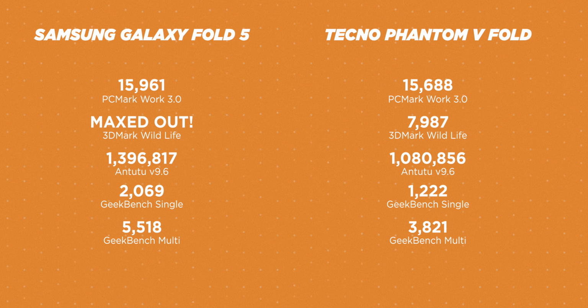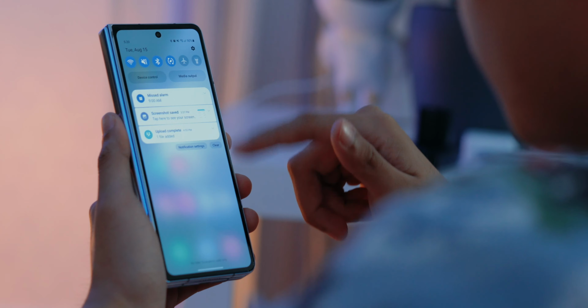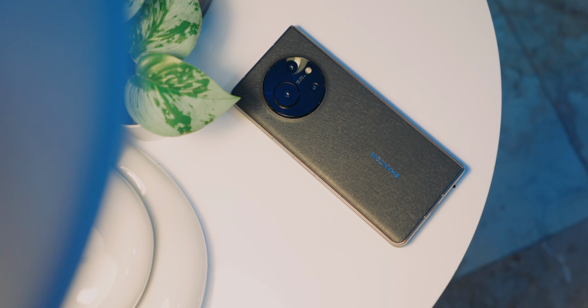If you are interested in numbers, here are the benchmark scores that we got. These results might be slightly different from each other, but in real-world testing, the difference between these two smartphones when it comes to performance is a bit indistinguishable.